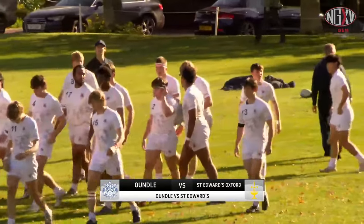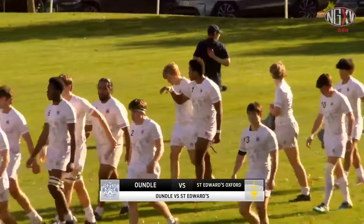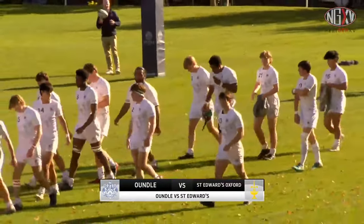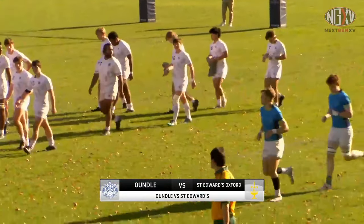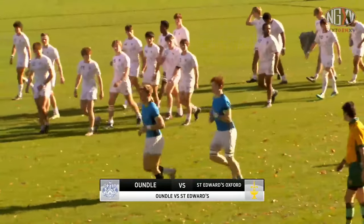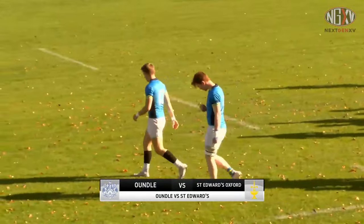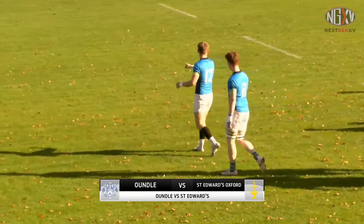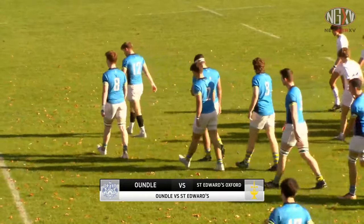Oundle are out on the pitch. They're just hitting a couple of tackle bags before we get going. A couple of Scottish qualified players in the Oundle ranks as well. David Danjuma and Dexter Lynch. St Edward's Oxford, who of course we saw at Iffley Road in that magnificent game against Magdalen College a few weeks ago, make their way onto the pitch in their sky blue shirts.